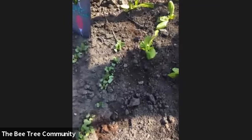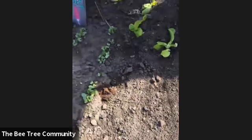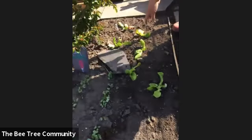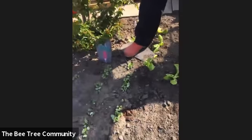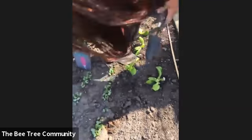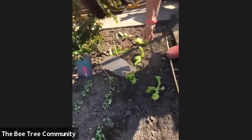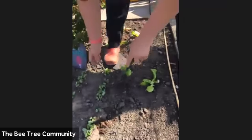Let me just get something to put on my soil to stand on. Watch it breaking off now. Oh, you squash your lettuce. Oh, I did. Oh, poor lettuce. It's all right. It'll come back. It won't get too excited.